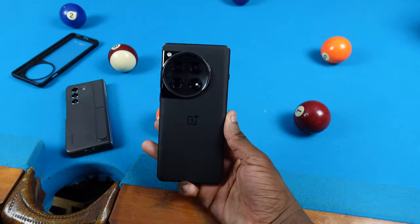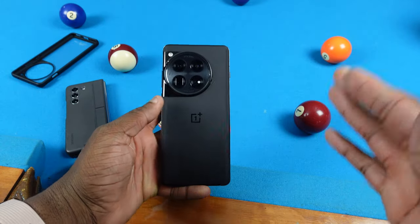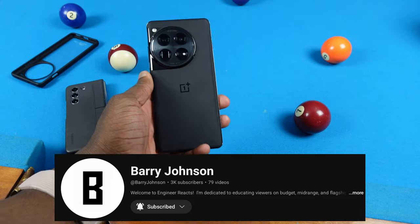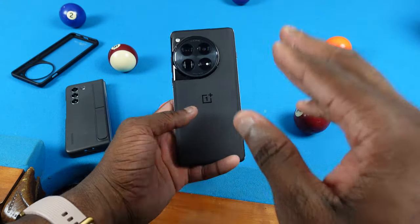But at the same time, just take the pictures and upload them to social media, because I'm telling y'all, it's definitely worth it with these cameras. And if you know about Oppo, which is the same company, shout out to Barry Johnson, by the way. Go ahead and watch his channel, because he does a bunch of Oppo videos. But Oppo got some crazy cameras too, so they brought it over to OnePlus, and then boom, here's what we got right here.